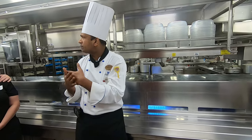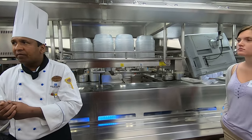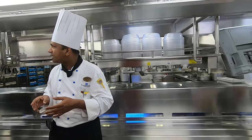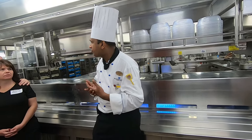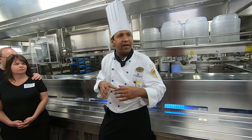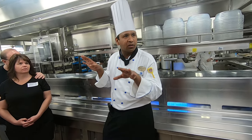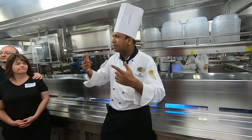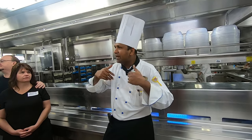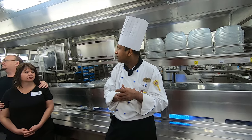What we do is we do 100 plates in rotation. For example, 100 plates of melon, 100 plates of grapefruit, everything will be 100 approximate. So we know that once we open the restaurant, we expect at least minimum 50 to 100 people coming to both the restaurants. So what we do is, later on we just check our production, and as we need them, we prepare them. Otherwise, we can stop them there very quickly.